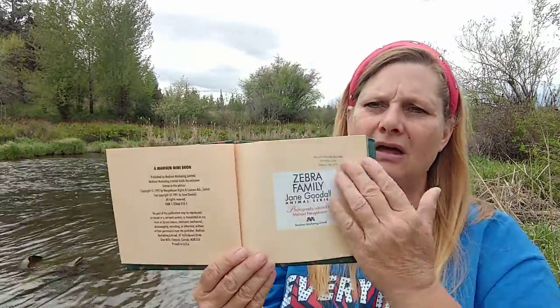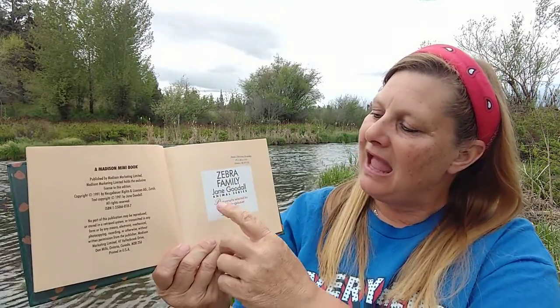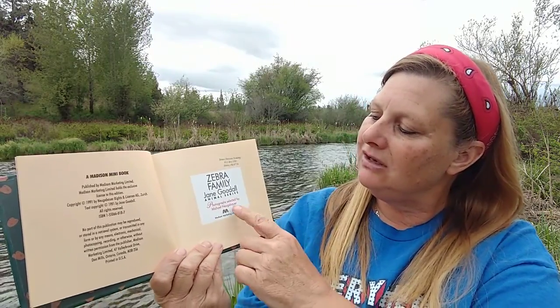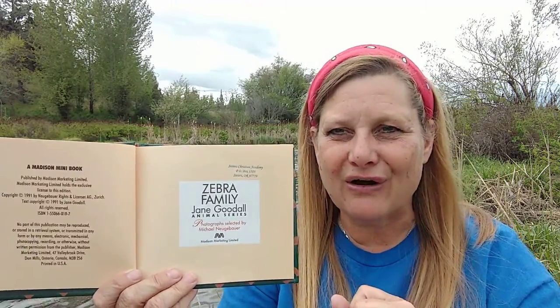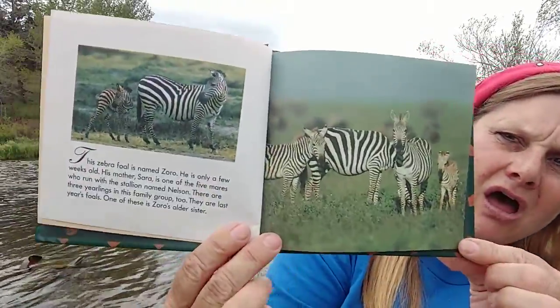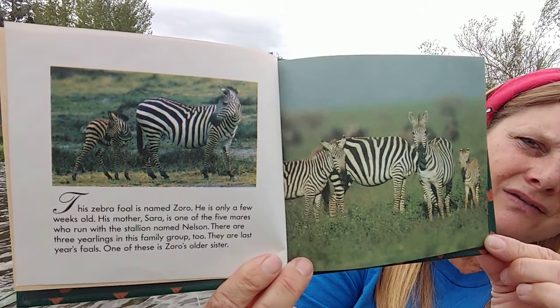And here is the title page, and it says Zebra Family, and it says Jane Goodall, and we know she's the author, and then it says photographs by Michael Niederbauer, and he is the one. He didn't make illustrations, he's the photographer. That's right, good job. And these are some really pretty pictures of zebras. Do you see them? Oh, how nice.